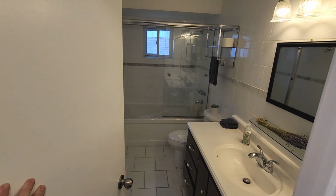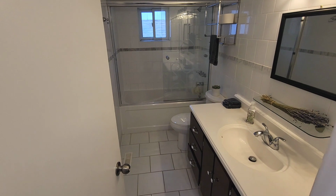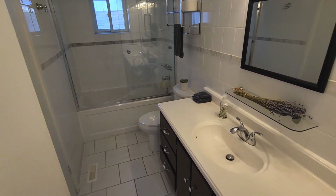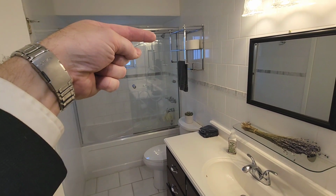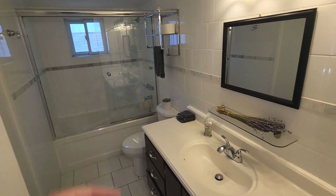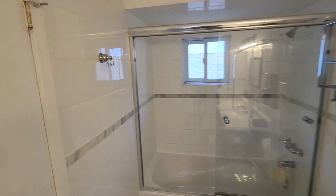Here's the bathroom. So this is a semi-ensuite, so you get access to here from the hallway, but then also the primary bedroom. And it is a 4-piece. You have 1 piece at the top, 2, 3, 4. That's how they count that. Bathroom's in good shape.